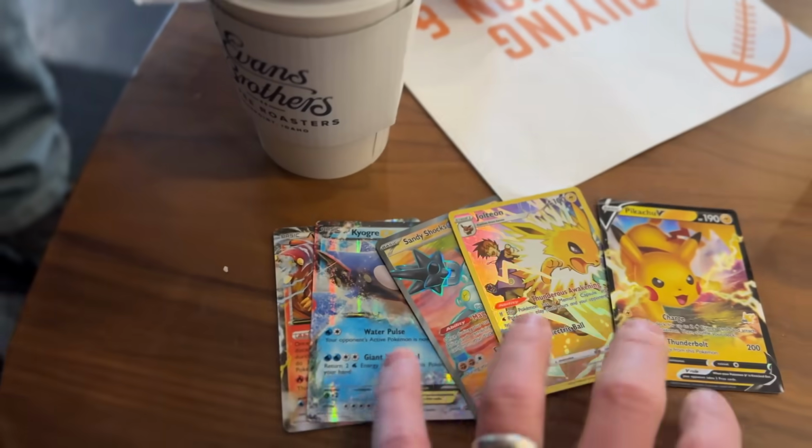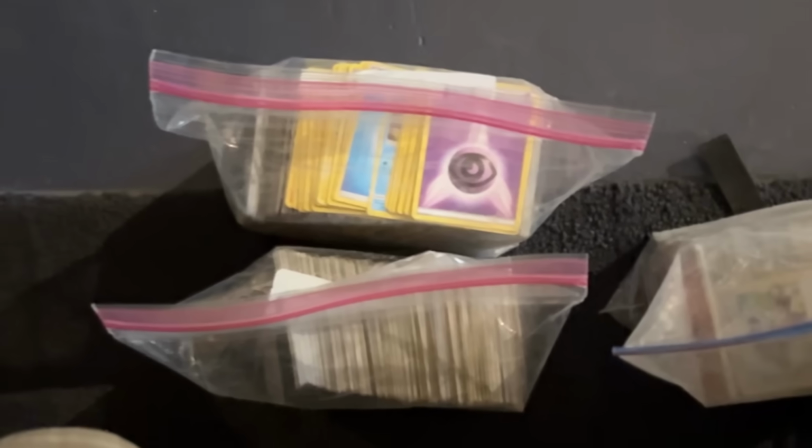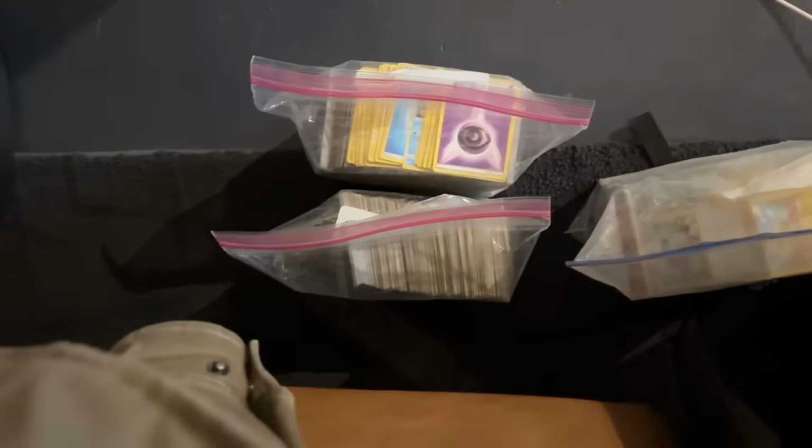Meanwhile, while we were working on this deal, Jackson had a young guy come in and sell a bag of Pokemon cards to him, and they went back and forth, and Jackson ended up paying $10 for hundreds of Pokemon cards, which was a great deal. What'd you end up getting? Got probably like 800 Pokemon cards. So after about an hour, we had only spent $10 on Pokemon cards.